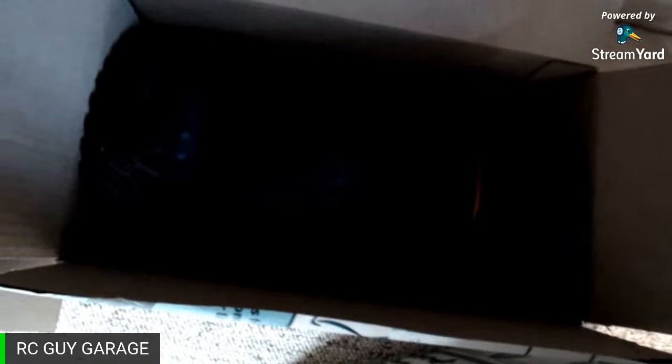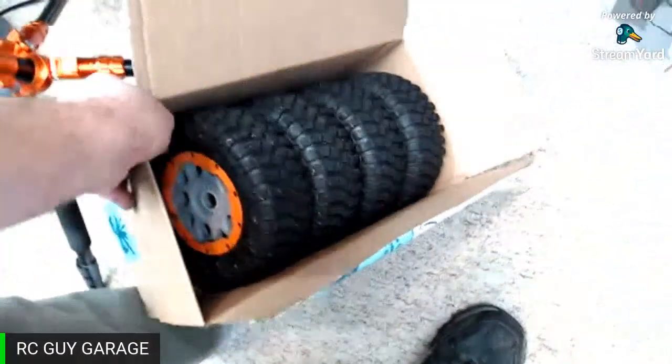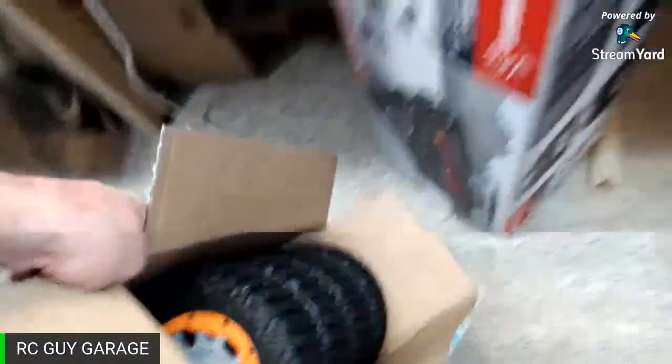Oh, hey, there's my tires. Right there. You see them? They're in this box. Look at that. Nice. So I guess we will be ripping it. I'll just use that as a stand for now.